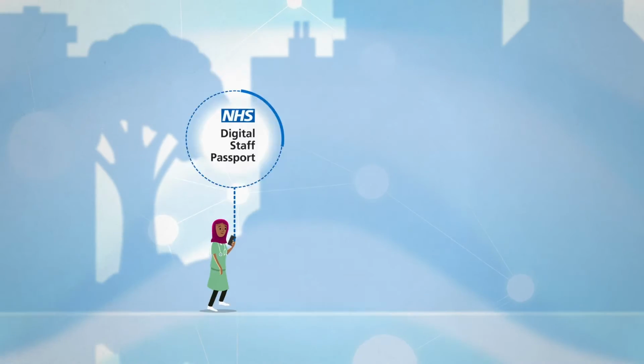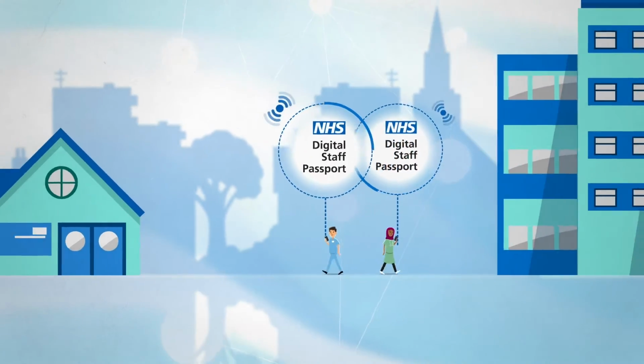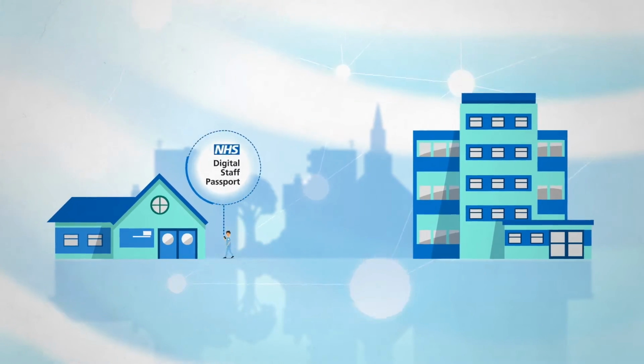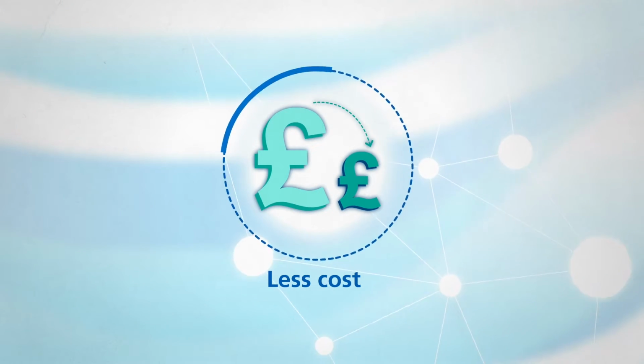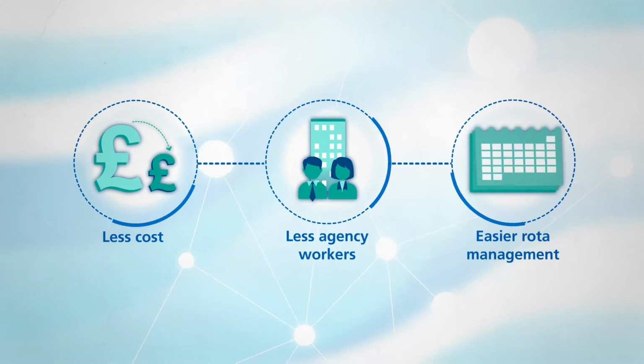When staff move between NHS trusts, the required information can be quickly and securely transferred, reducing repetition of checks, training and duplicate form filling. Staff costs and rota gaps will be reduced by enabling staff to start work sooner, with less dependency on agency workers and easier rota management.